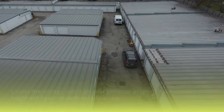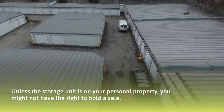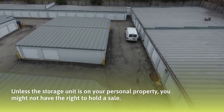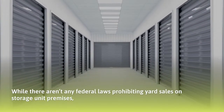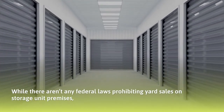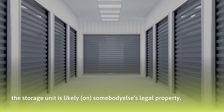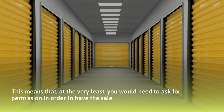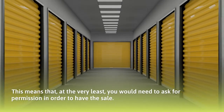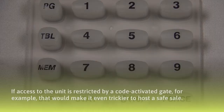One complication comes up pretty quickly. Unless the storage unit is on your personal property, you might not have the right to hold a sale. While there aren't any federal laws prohibiting yard sales on storage unit premises, the storage unit is likely on somebody else's legal property. This means that at the very least, you would need to ask for permission in order to have the sale. If access to the unit is restricted by a code-activated gate, for example, that would make it even trickier to host a safe sale.